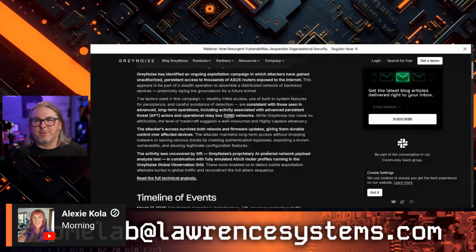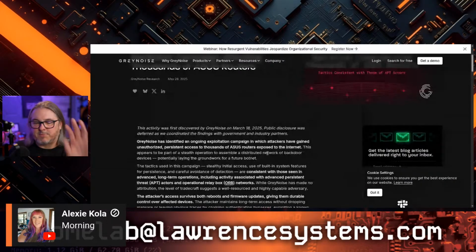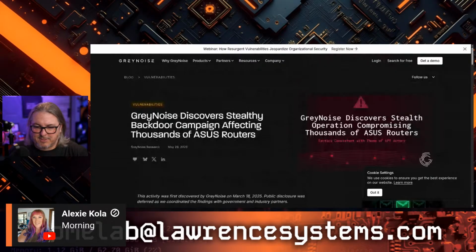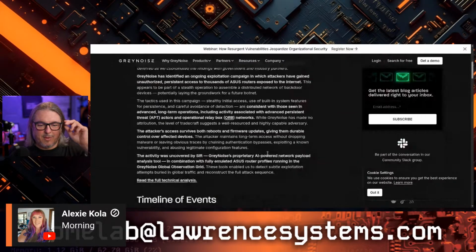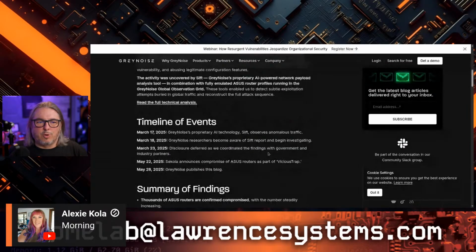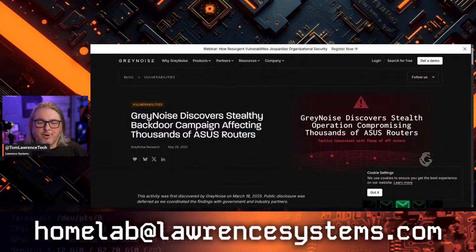Krebs on Security got hit with a giant DDoS. If you ever wonder where some of these DDoSs happen, I don't know if it was specifically at all these particular routers, but I've seen estimates of around 9,000 of them with this problem. But yeah, these are a bunch of usual consumer ASUS routers that are now turned into bots.